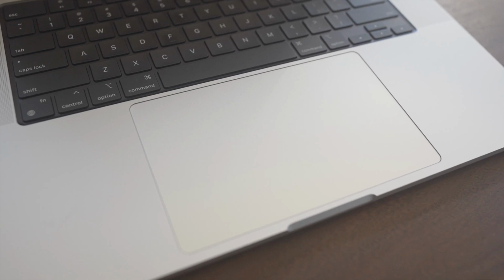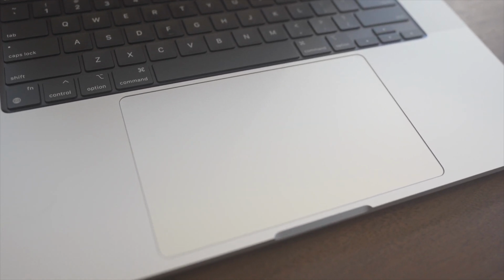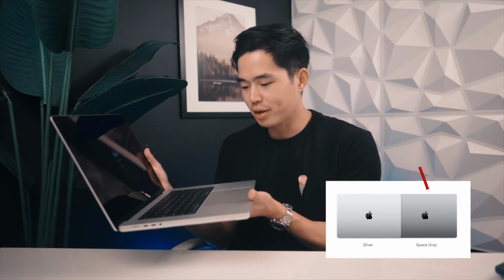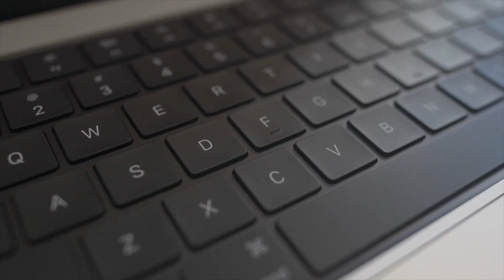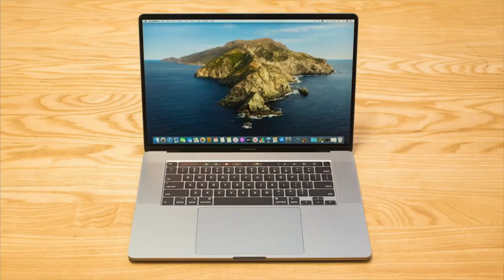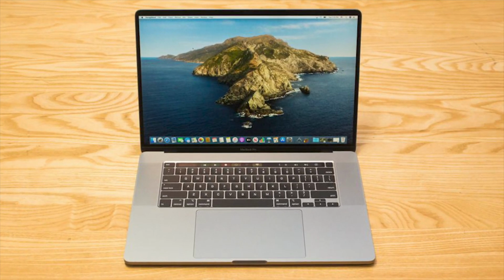On the inside, you can see that there are actually some pretty big changes compared to the last gen. So the trackpad is actually the exact same size, very large as always. I went with the silver one because I personally really like the silver color. I think that most people are probably gonna go with the space gray just because it's a little bit different, but I love how the silver looks. You can see that the keyboard itself is completely black on this one. So with the previous gen, we had the silver or the space gray color in between the keys, but for this one, it's just completely black.